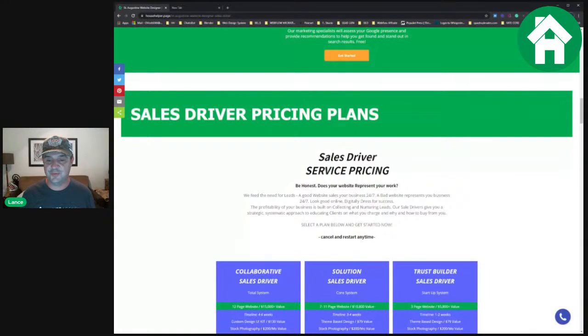So I came up with this: we feed the need for leads. I've found that most of the general contractors out there need leads. That's what they need most. And a good website can drive sales to your business 24/7. A bad website represents your business 24/7 too. So you need to have a good website, look good online, digitally dressed for success.